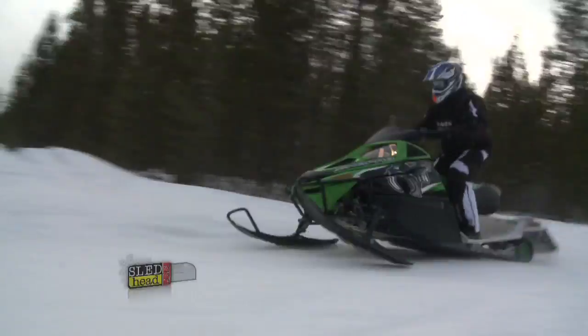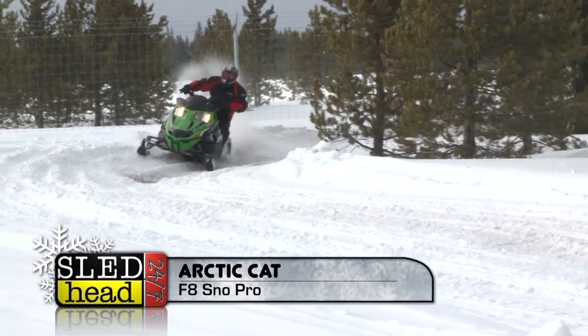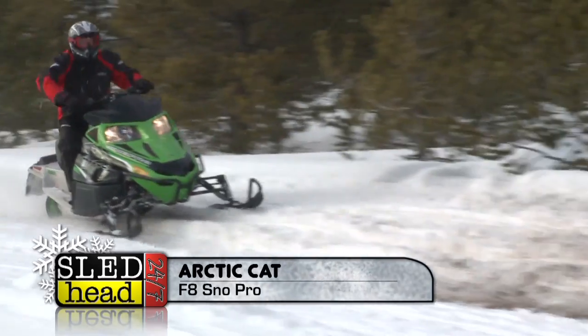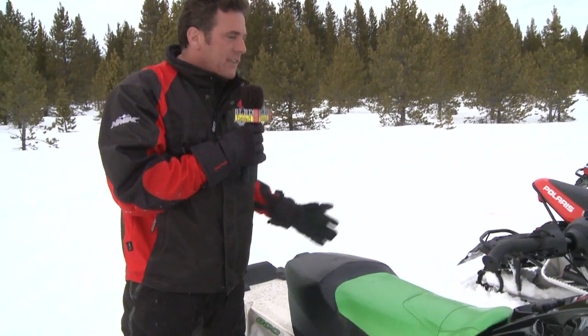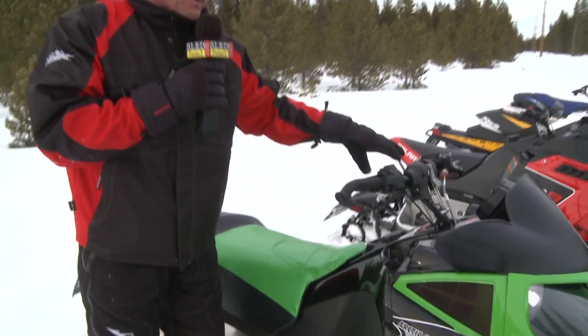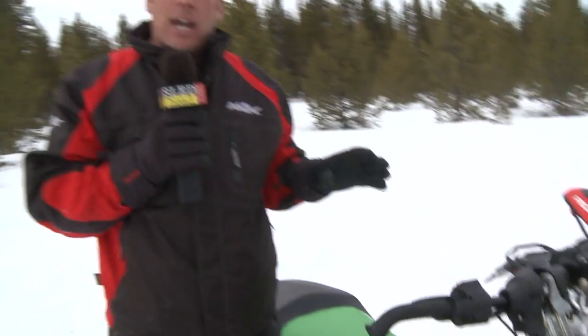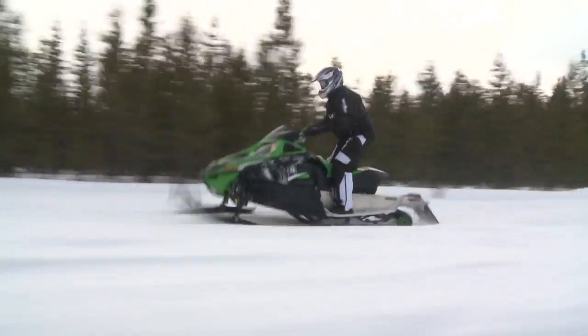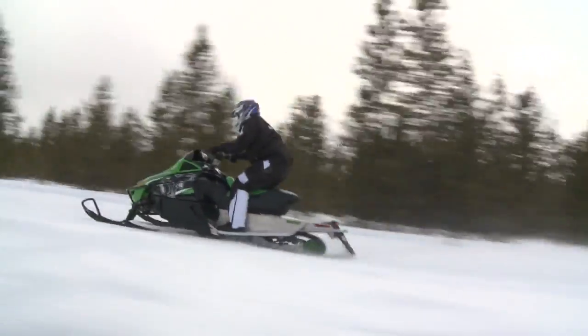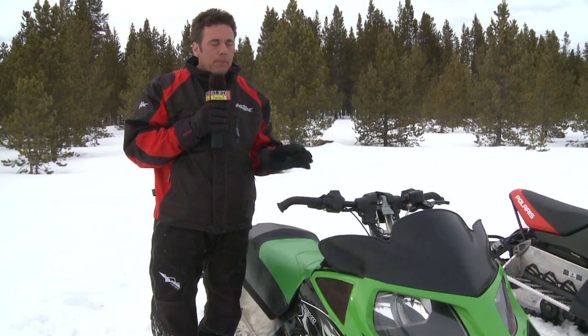First up, the Arctic Cat F8 Snow Pro. What made this thing one of my absolute favorites was, remember the adjustable seat? It goes down, it goes up and forward. We had the seat all the way up, had the adjustable bar set in position. I think, in my opinion, this flew the flattest out there at speed. I mean, this thing got up, flew level. It wasn't nose down, wasn't nose up. This thing flew absolutely stellar.